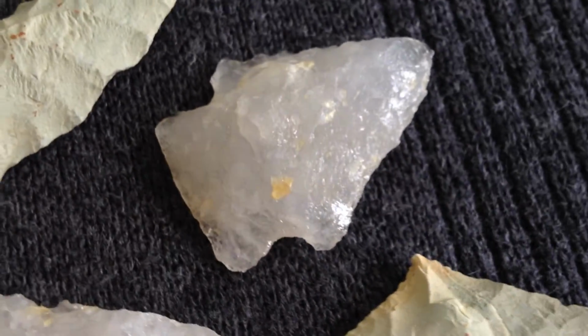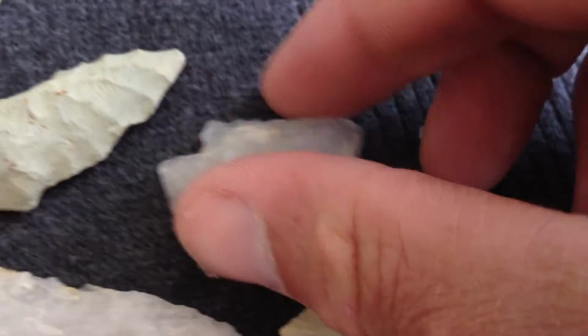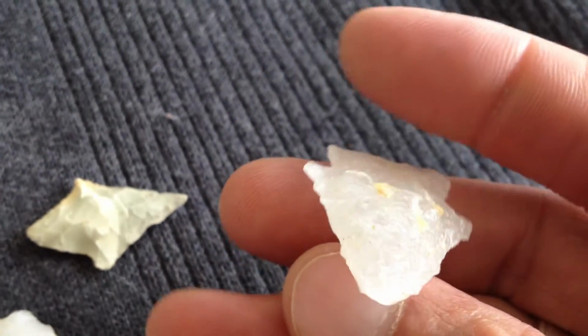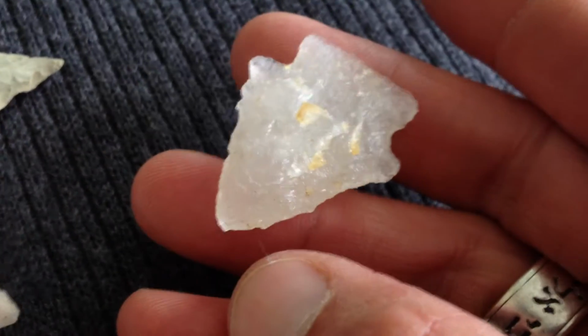We'll go right back over the other side and look at this. Sand Passage Point, which is just, I've got to show you this, one of my favorites. Just a fantastic piece. It's a little thicker, but it's just a stellar piece altogether.